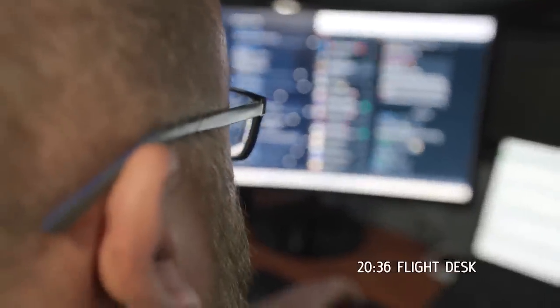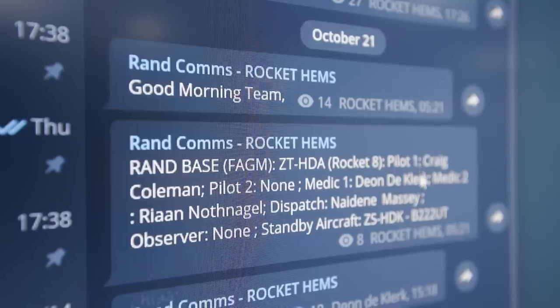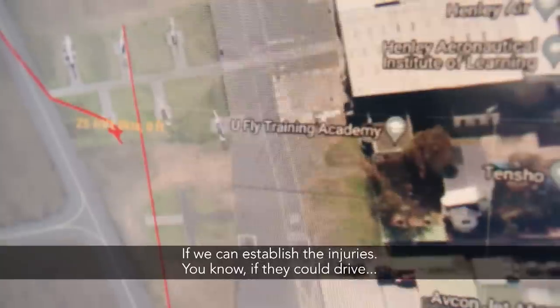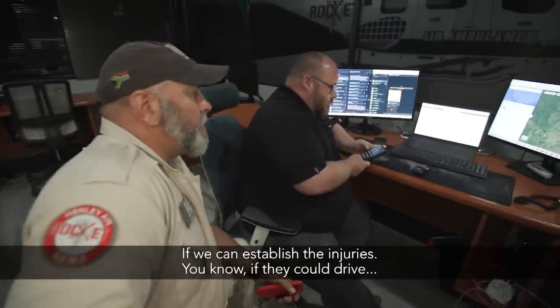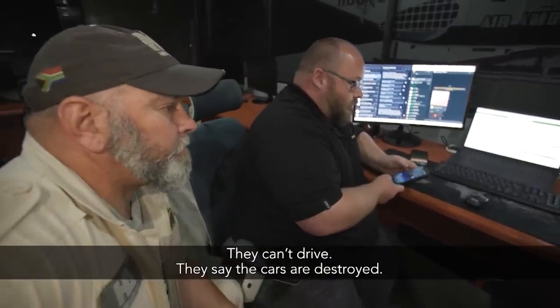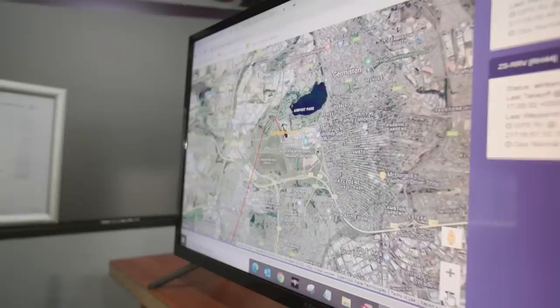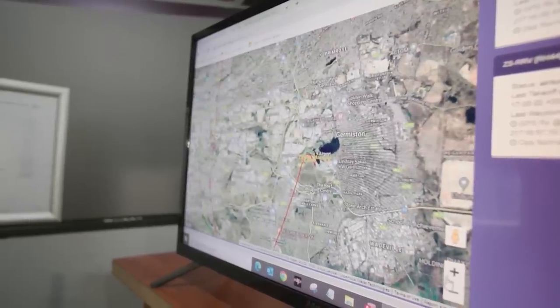One person who isn't going to get any shut-eye tonight is flight dispatcher Daniel Capers. Just give them a few more minutes and then I'm going to give them a call back, see if we can get feedback. If we can establish the injuries, if they could drive. They can't drive, so their cars are destroyed. 6 people have reportedly been injured in a car accident in Mozambique.